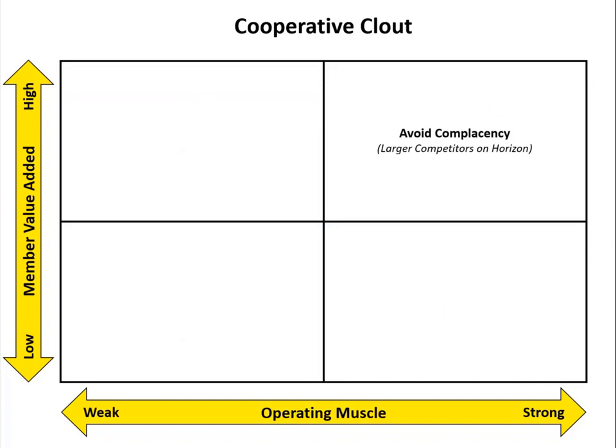In each one of them, there's a general overall strategy. If you're in the upper right-hand quadrant, celebrate that. Sell that how you're different to the marketplace. But be aware there are larger competitors on the horizon, so we really need to avoid complacency.